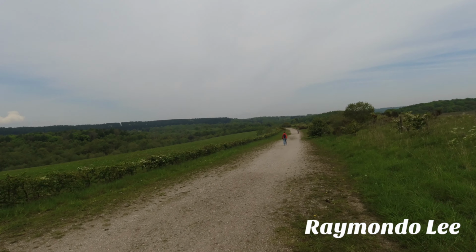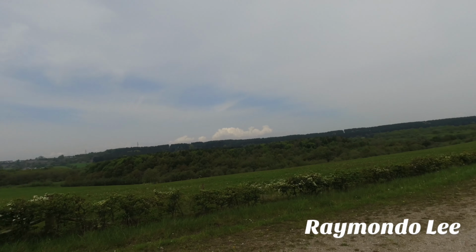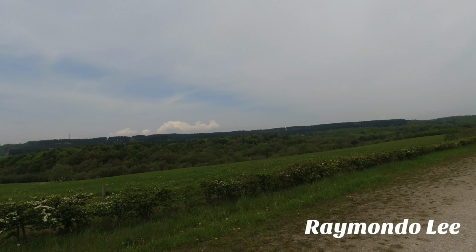And you park in the main car park, there's paths like this all around it. Highly recommend it. Lots of wildlife here. Lots of bird watchers here.